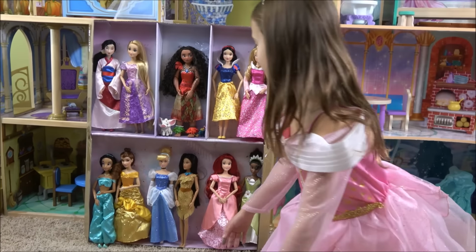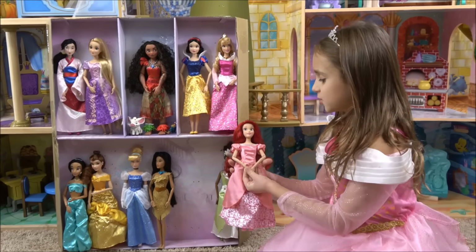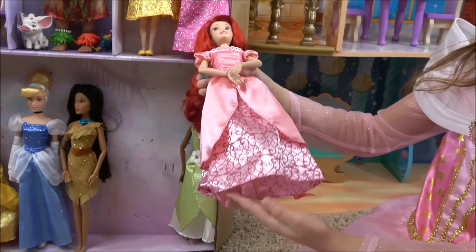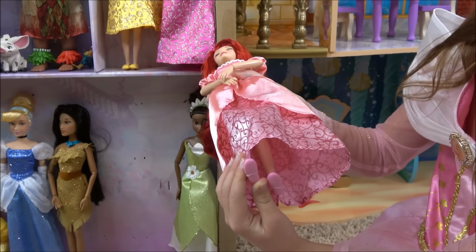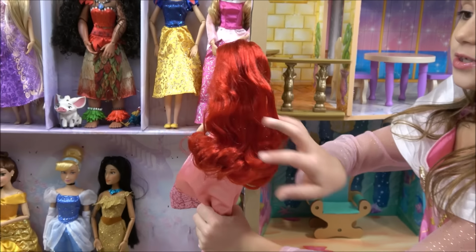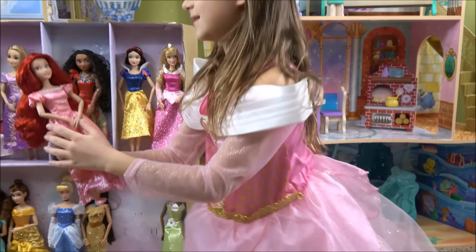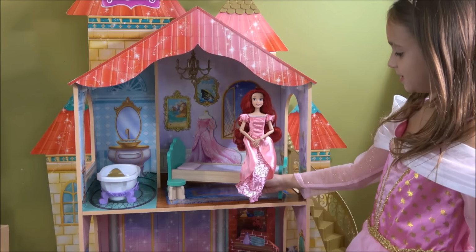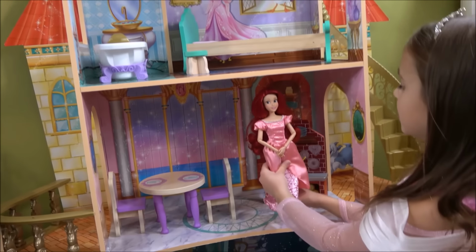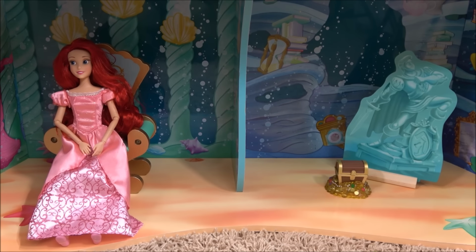Let's start with Ariel. She looks so beautiful. She has her beautiful pink dress on. She has some pink shoes. She also has the beautiful long red hair. It's so beautiful. So let's go put her in her palace. Where should she be? Should she be in the bedroom, the bathroom, the kitchen, or under the sea? Here she is under the sea with her treasures.